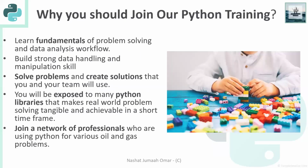So why should you consider joining our Python training, or as a matter of fact, why should you actually consider learning Python in the first place? First of all, learning Python is not just like trying to learn programming. Learning Python can actually teach you the fundamentals of problem solving through programming. In addition to that, you will learn how actual data analysis workflows can be created, and you can replicate data analysis workflows done by others, plus you can invent your own workflows.